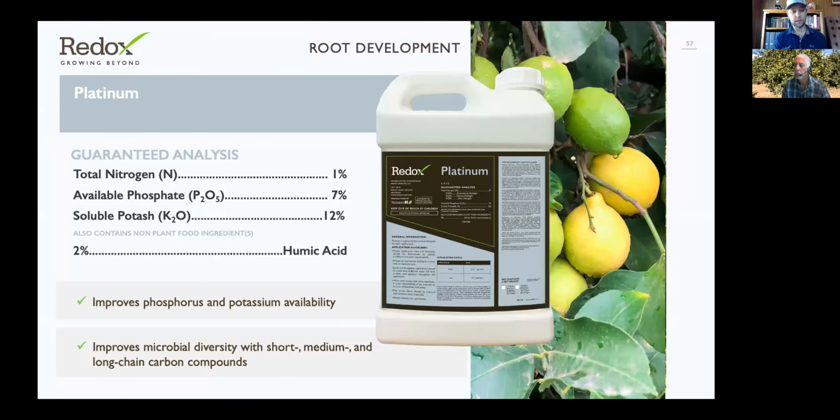David, and then here's RX Platinum. I was looking at the wrong slide here. So here's RX Platinum. It improves soil health and root growth.